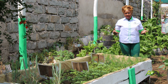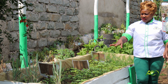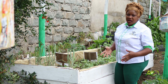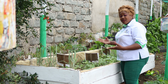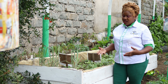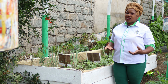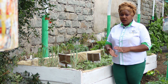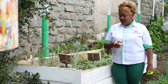For example, look at this. We have the lemongrass. It is very good for lowering the blood pressure. We have the mint, we have the rosemary, we have dill, chamomile, and so many herbs that you can do in this herbs gardening. So we can be able now even to treat yourself through the herbs that we have in our kitchen garden, and also to sell. Remember, you can even propagate and sell the seedling for the herbs.